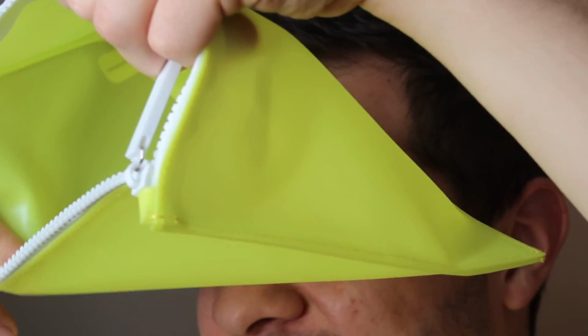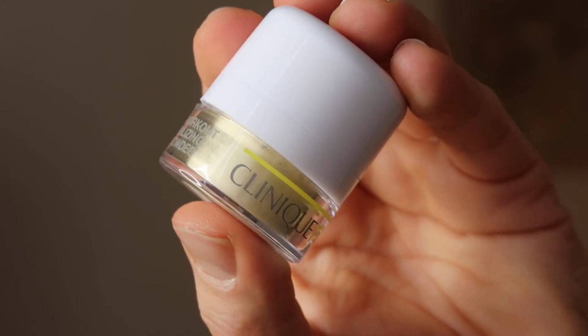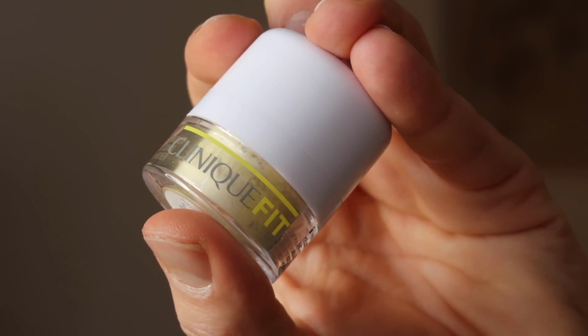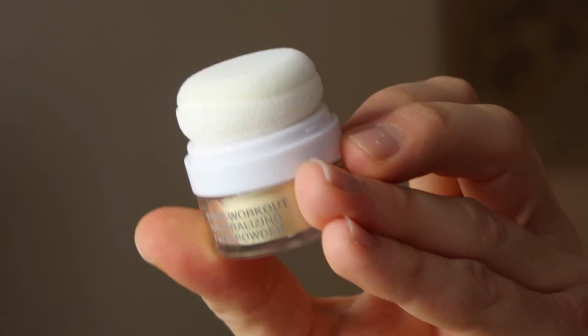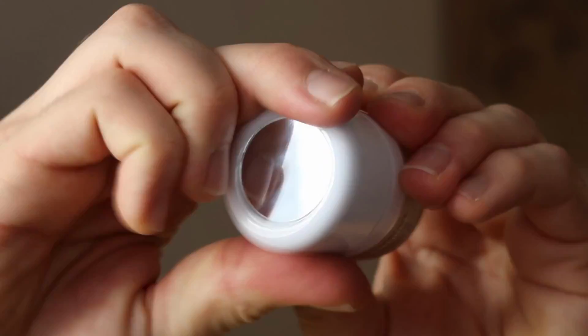It's like a rubbery, water-resistant texture as well. So I had to pick out a second product, and I chose Post-Workout Neutralizing Face Powder. This is a yellow-toned, kind of like banana powder that obviously is made to counteract the redness that comes into your face in a post-workout flush. This comes with its own sponge tip applicator and a mirror in the cap, so I was very intrigued by the packaging, and I tend to be pretty red or rosy in general, so I thought this might be fun to try.